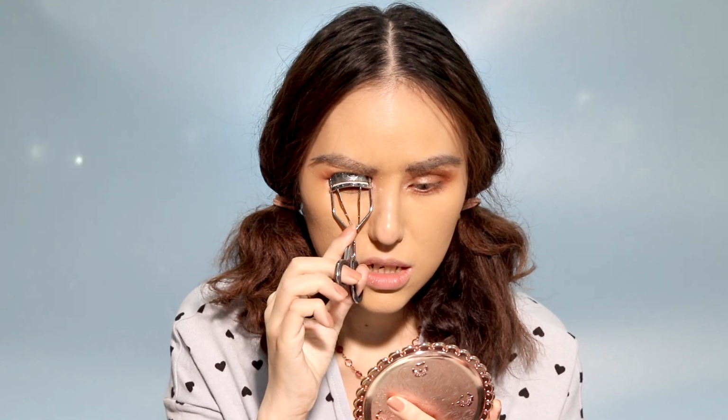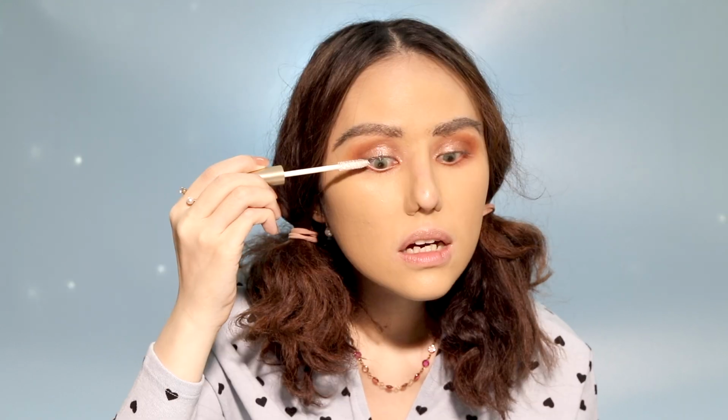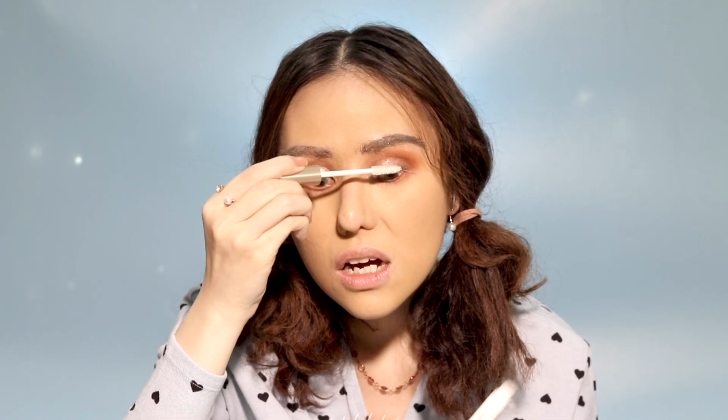I'm gonna curl my lashes. I'm gonna go in with this L'Oreal Voluminous Lash Paradise Mascara. It's my favorite drugstore mascara, guys. It's my new favorite, actually.